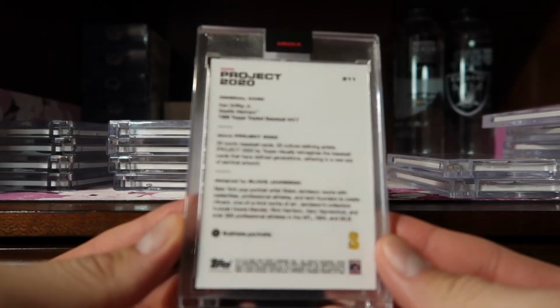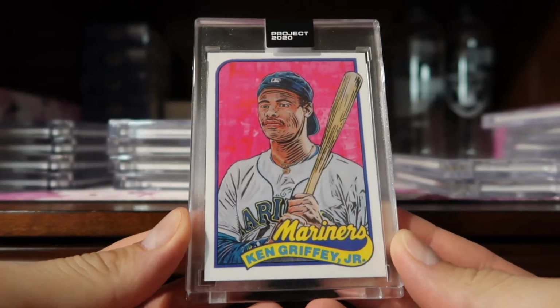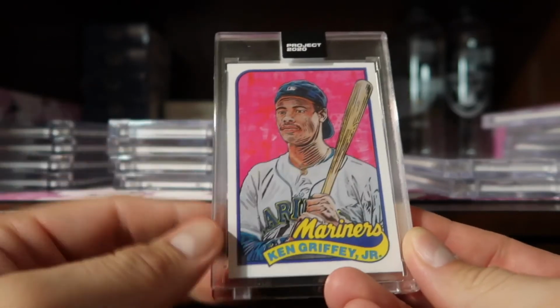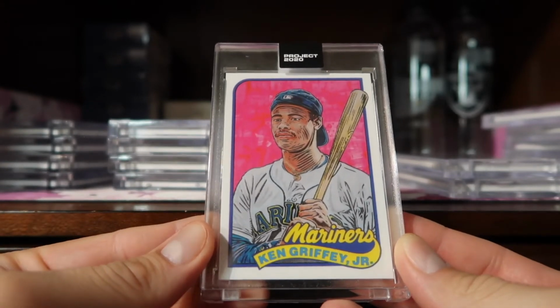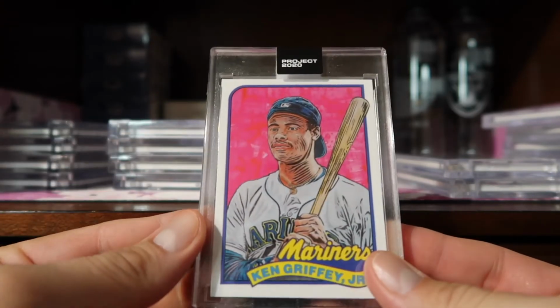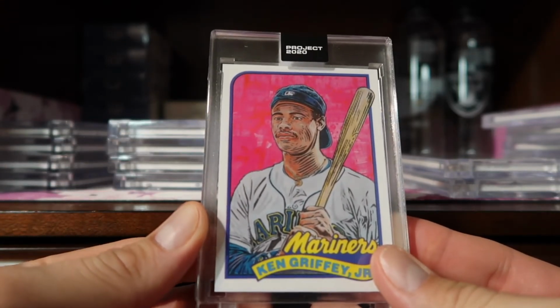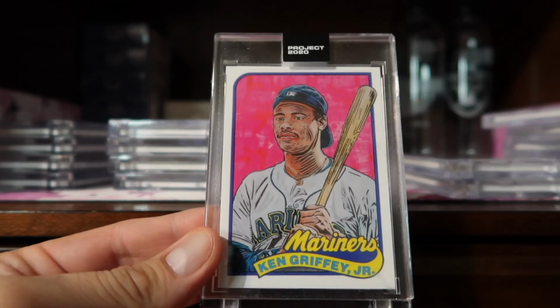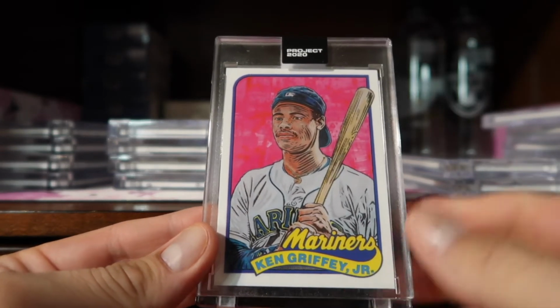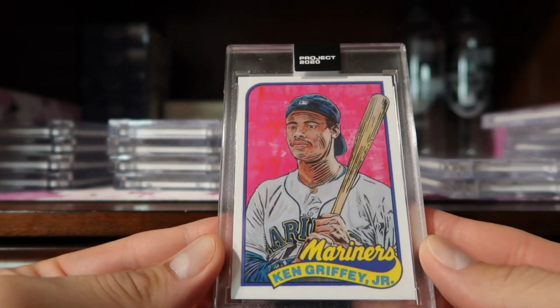Then for card 211, this is the Blake Jameson Ken Griffey Jr. card. Again, you could tell the stencil work. I think for me a little bit, the face could have been a little bit different, but I think the way Blake does his art in the stencils, that's why it kind of feels different. But overall, it's still a very nice looking card.